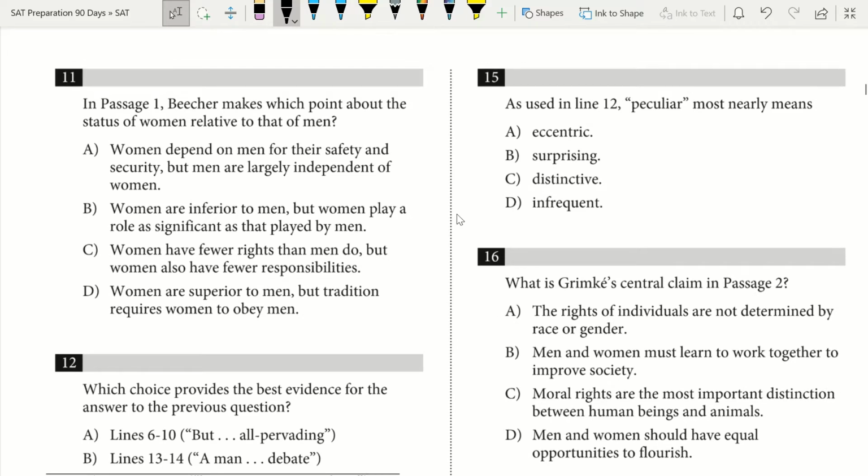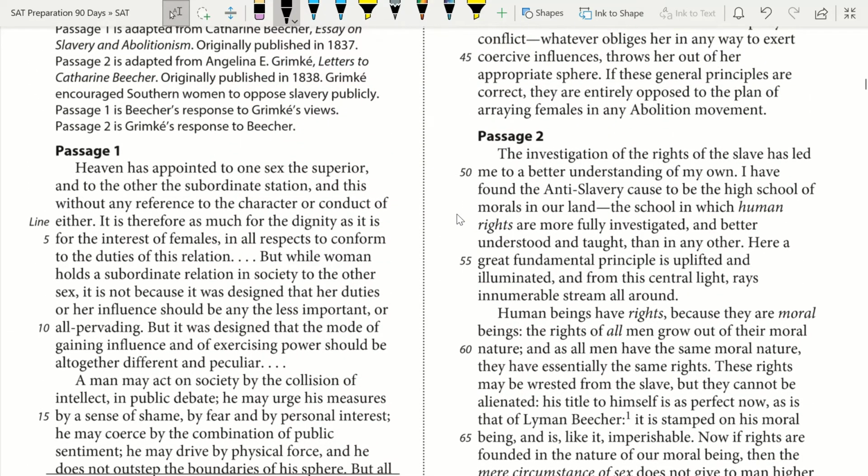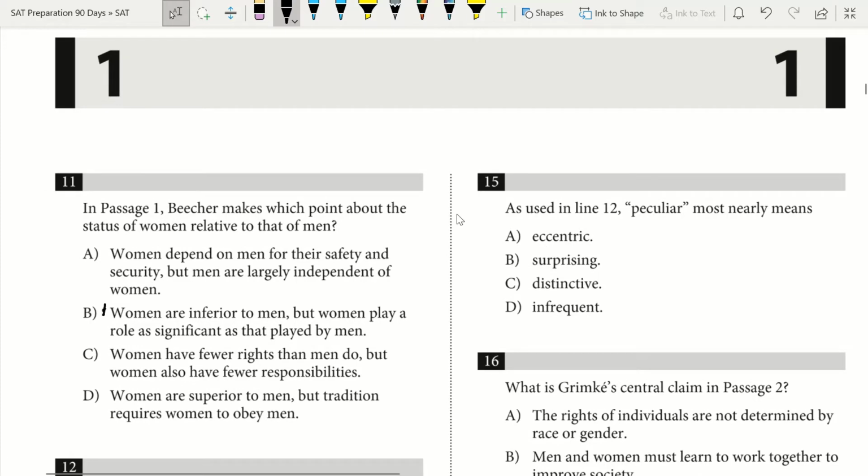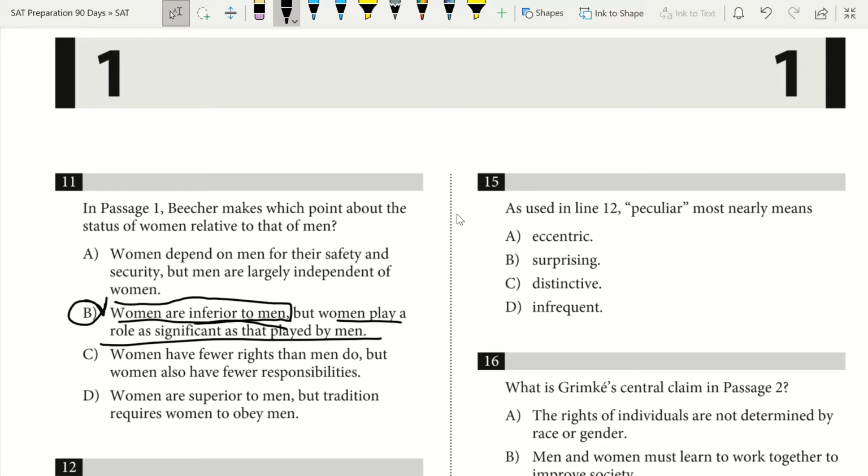All right, in passage 1, Beecher makes which point about the status of women relative to that of men? Well, if we go back and find our answer, it's going to be in lines 6 through 10. She says women hold a subordinate relation in society to the other sex, so she's saying that they are inferior to men. It is not because it was designed that her duties or her influence should be any less important or all-pervading. So basically she's saying that women are inferior to men, so that part's correct, but women are playing a significant role in society, as significant as men, it's just different. And it's inferior in the sense as far as society was considering it at that time in history. So B is going to be our correct answer there.